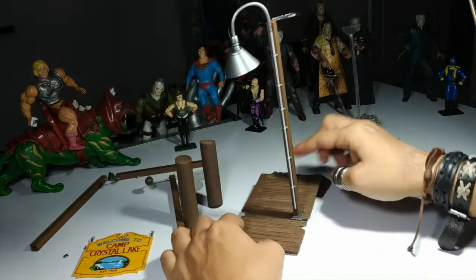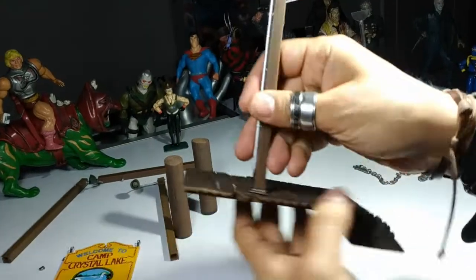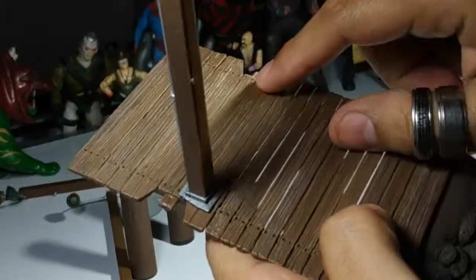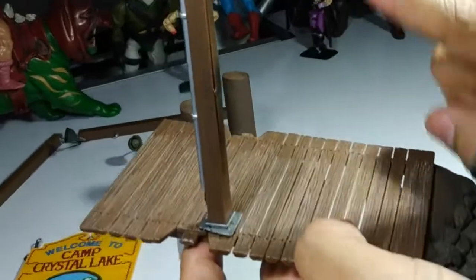You might be wondering, why did he start with the light post first? Well, if you did, I figure you don't want to try to deal with the locks next to it because you wouldn't have space for your fingers, and it can be a little bit intricate to do.